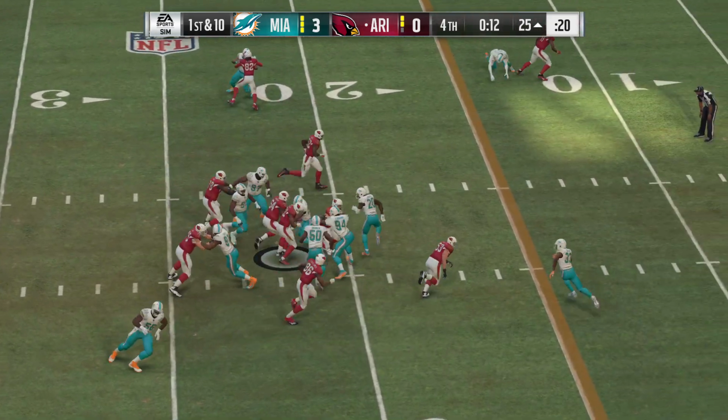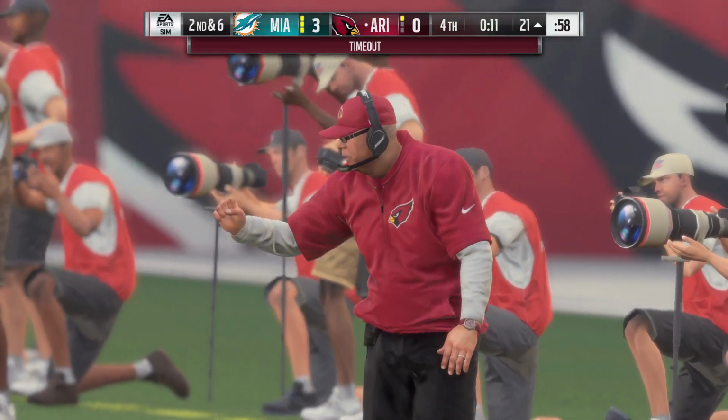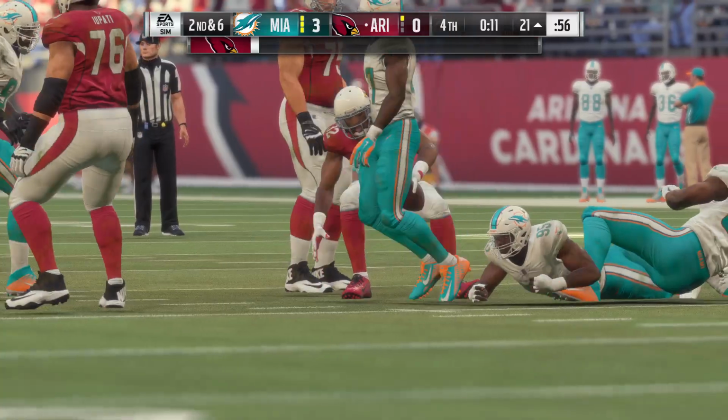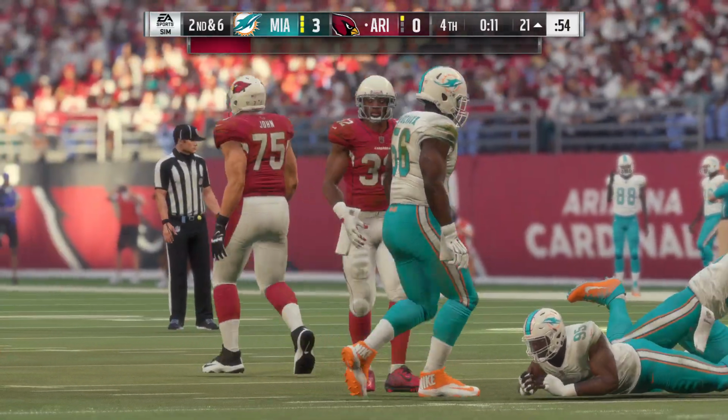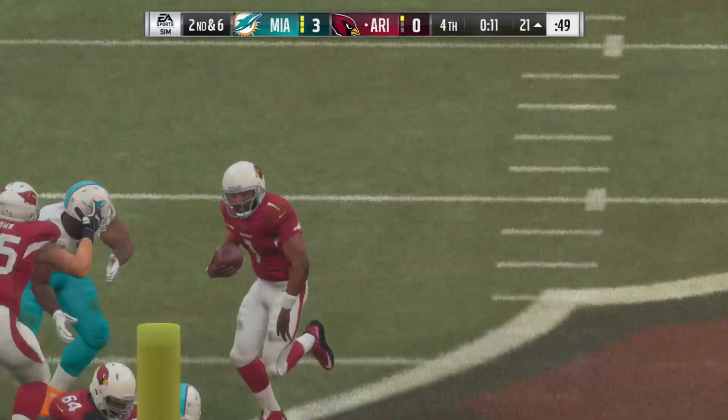First down, Drake. And he's going to fight his way forward here for a modest gain. Now before this second down play, we'll get whistles and a timeout, as he'll stop it with 11 seconds remaining in the ball game.